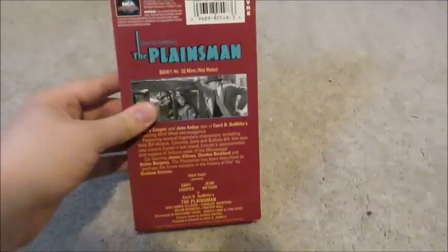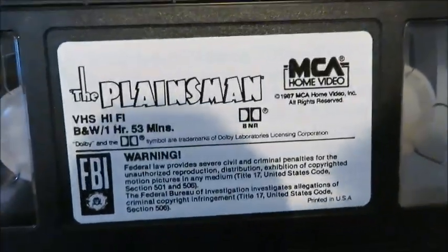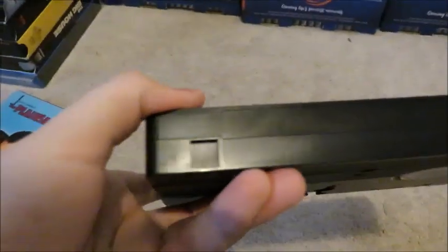1937 film, renewed in 1964. And this is a 1993 MCA Universal Home Video VHS. Still uses the 1987 MCA Home Video labels on it. And once again, it has that dark red printing, so we all know what this will probably have at the end. 12th week of 1993.